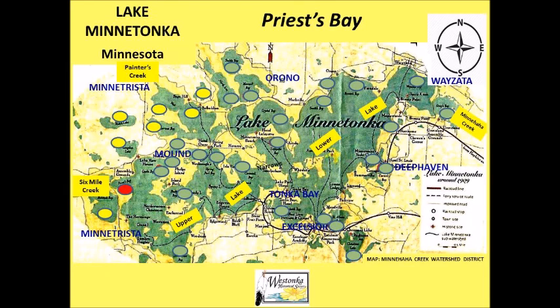Priest Bay was named after J.D. Priest, a landowner and farmer nearby in 1876. Hardscrabble Point is on the south shore of Priest Bay. Smithtown Bay was named after three Smith brothers who took up claims near the lake in 1854, who originally had a claim near Cook's Bay.